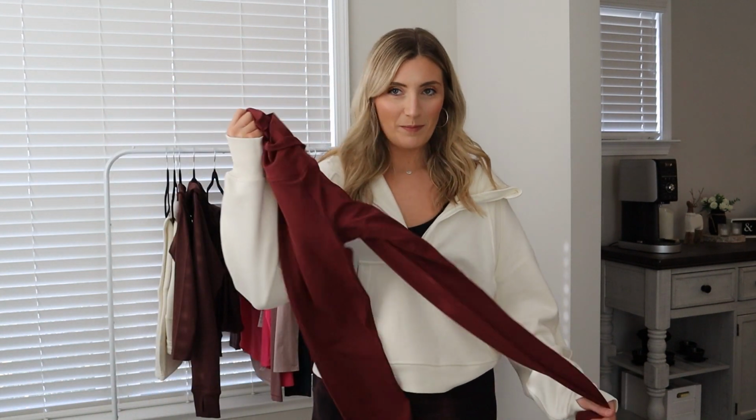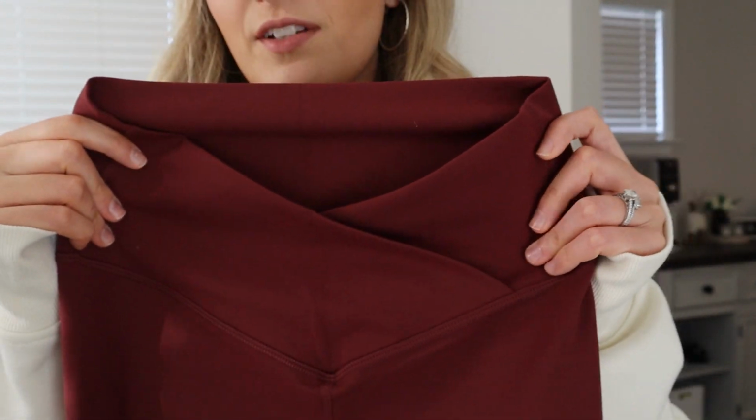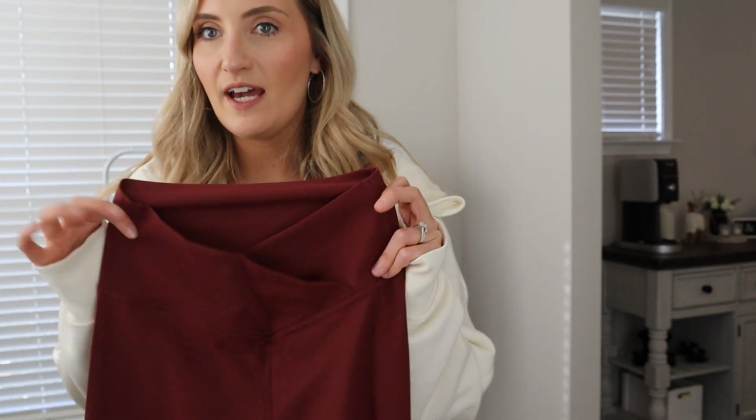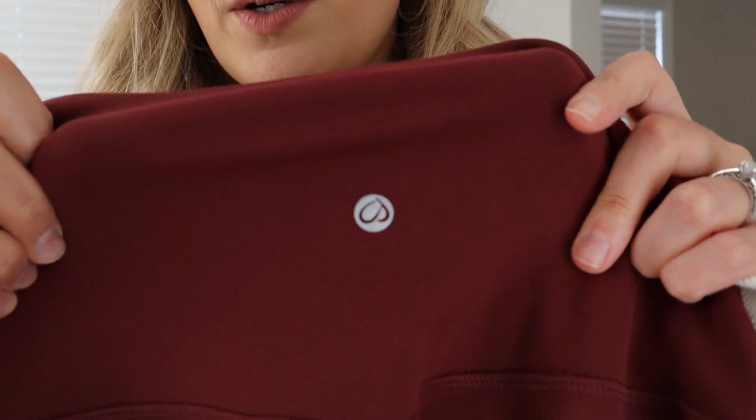So, big fan. And this is the Noctilence Red. This is one of my favorite colors that they're doing right now. This and the taupe are my favorite colors that they have, especially for fall. Just a neutral girly. It has this really nice logo.